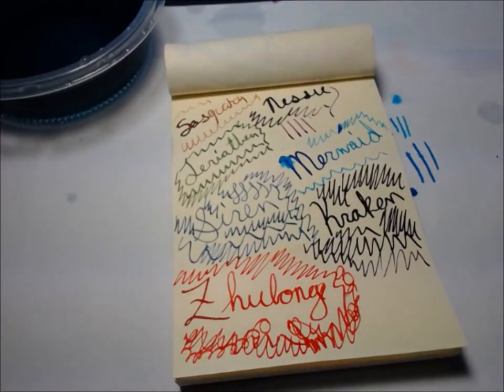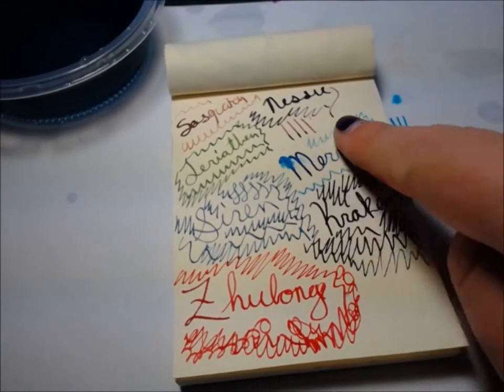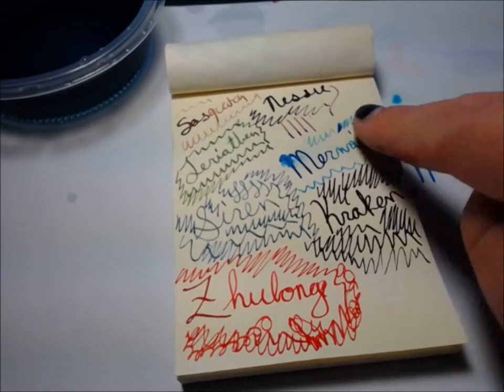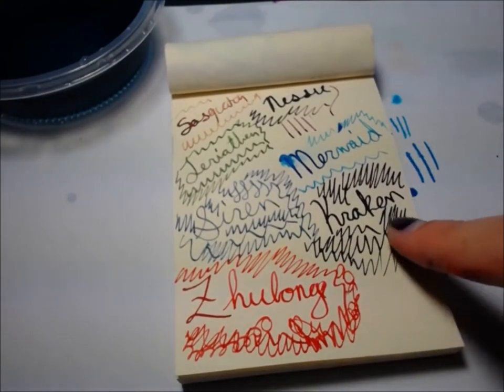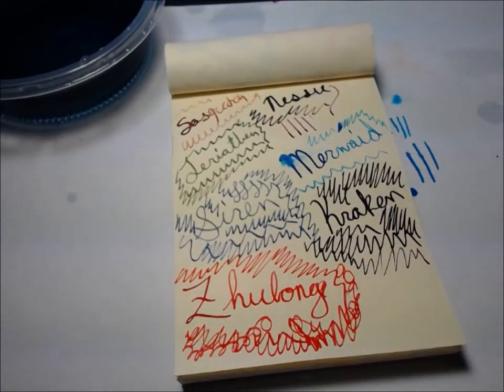So as you can see, Mermaid is the one that kind of misbehaves the most. It's still pretty wet after the time I spent waiting for it to dry, followed probably by Nessie and a little bit of Sasquatch, but the rest of them are pretty nice. I really like Kraken as a very dark, dark black. I could probably compare it to Noodler's Heart of Darkness or X-Feather. Maybe I'll do a comparison later.